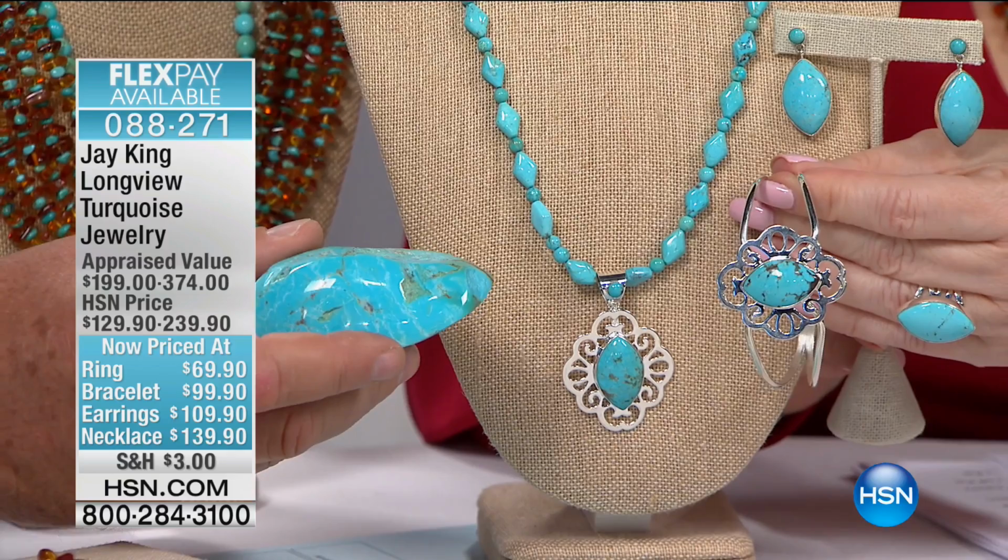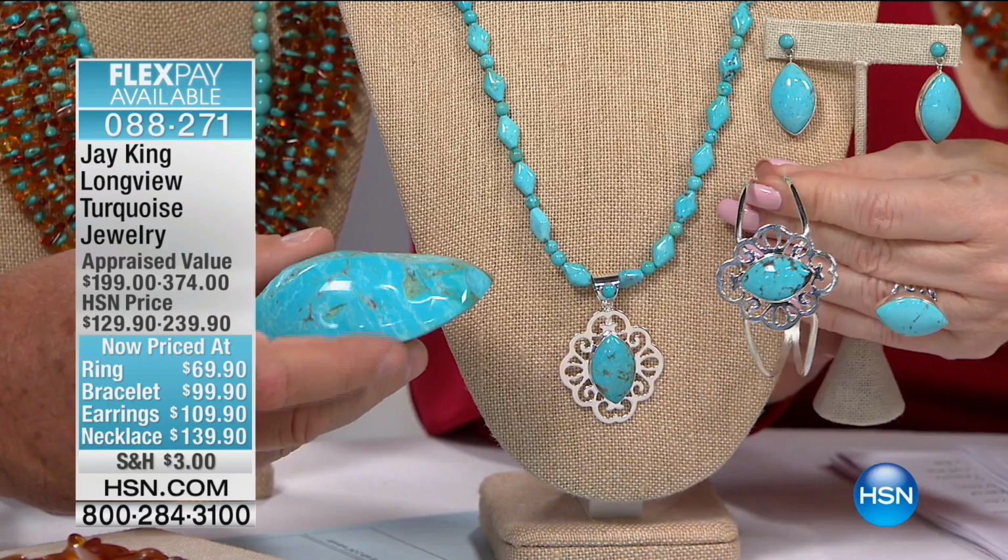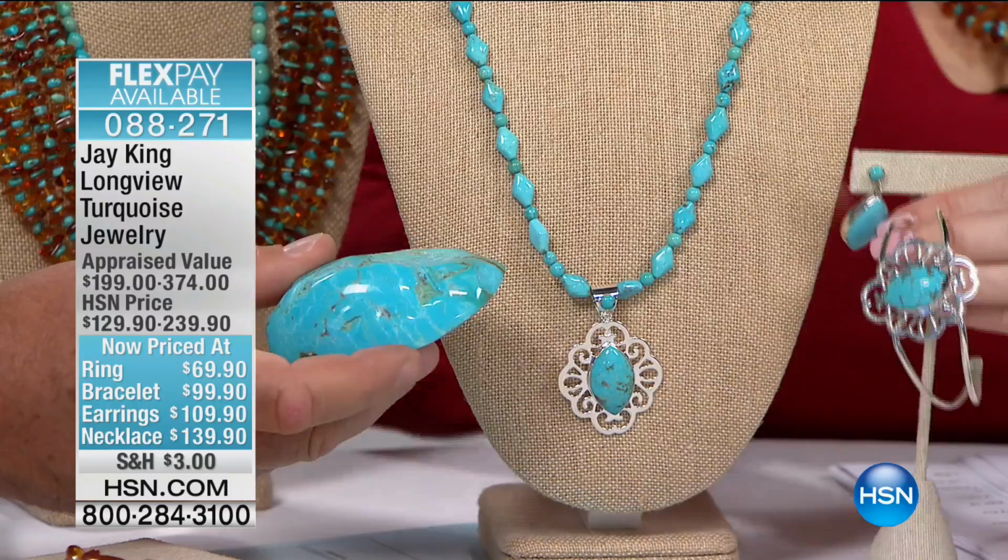And what's happening with the turquoise market right now, any of these blues, the soft blues, the medium blues, this is like a robin's egg blue, almost a Sleeping Beauty blue. This is what everybody is going for.